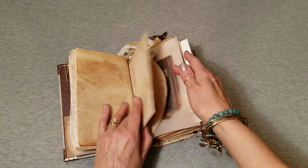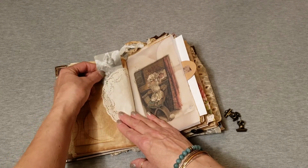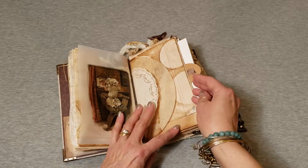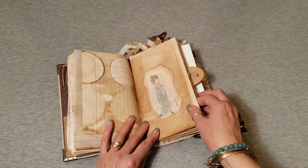More blank paper for you. And this makes a little pocket here. Got a vintage image on this napkin. There's that little girl again, so sweet. More room for you to write and record things down.